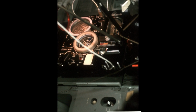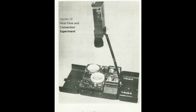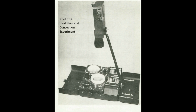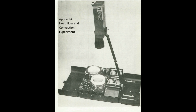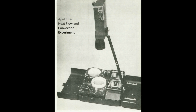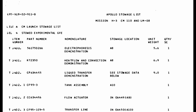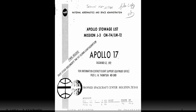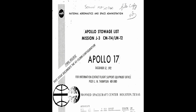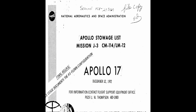The experiments were filmed by 16mm DAC data acquisition cameras, which can be set to run at an appropriate speed for the task in hand, in this case slightly slower to capture the colour-coded data points of the experiment. You can see here a picture of the Apollo 14 apparatus, which is also detailed on the flight stowage list, part number R72350, weighing 6.9 pounds, and stored in location A8 at launch. There are many reports available free online from each Apollo mission. Here are the stowage lists from Apollo 17 as an example.